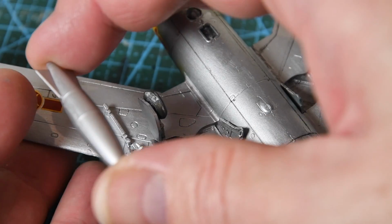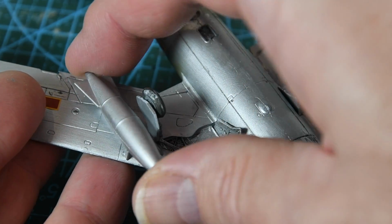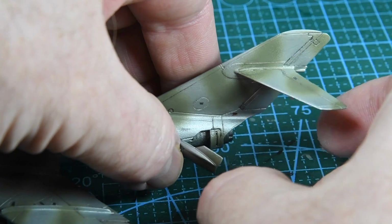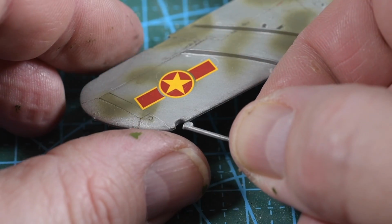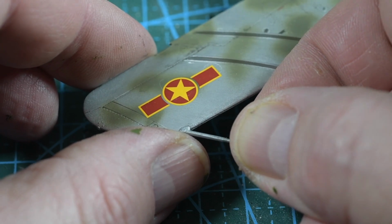The fuel tanks can now be added. They sit very securely on the pylon and brace. The open air brakes fit into the sides and are held open with a small ram. Then a radio mask goes on the side of the fuselage and pitot probes on the ends of the wings. And that is your MiG complete.